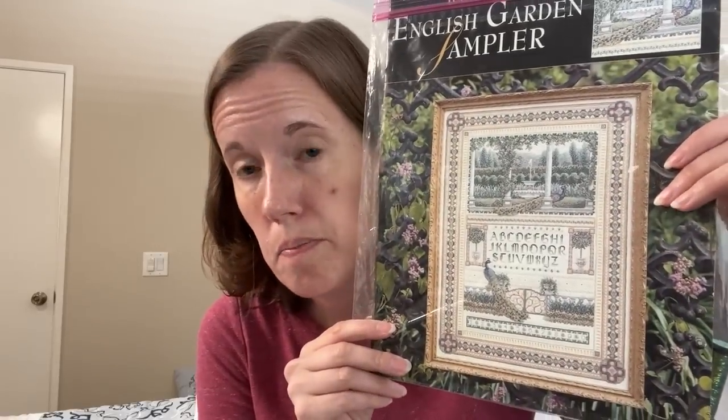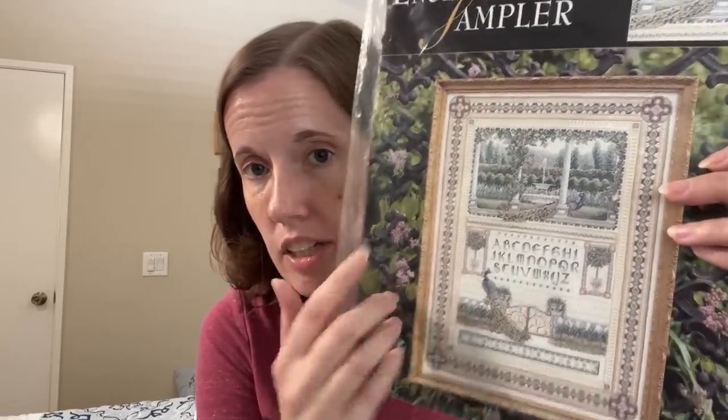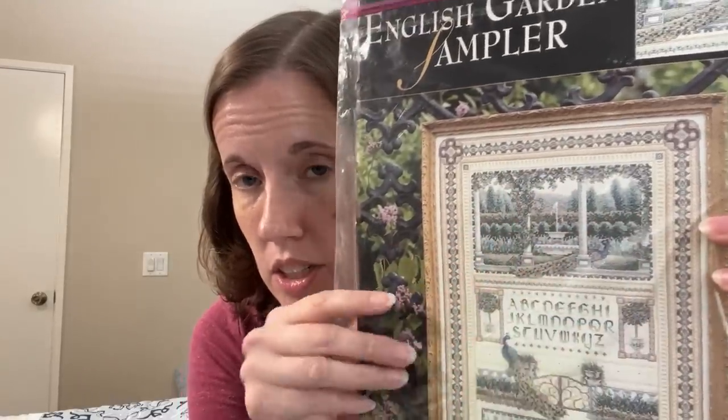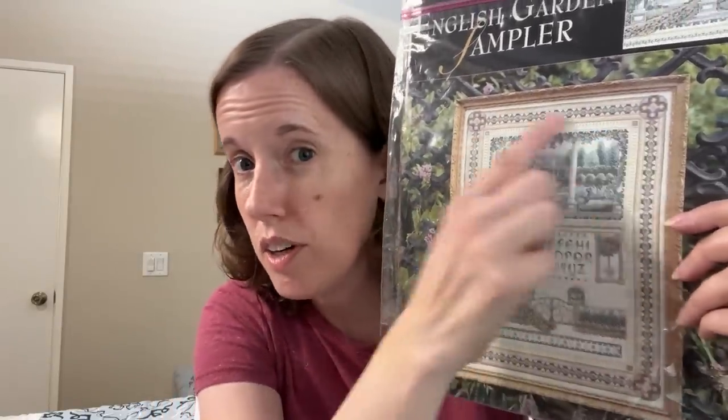All right, English Garden Sampler is by Teresa Wentzler. This is my third Teresa Wentzler I have on the go. I am actually not doing this scene. It's too much confetti. I've got enough of that in my fantasy triptych, but I really like this part. So I'm gonna somehow bring the border down and just kind of have it around here. So far, I'm just in the border, so it doesn't matter.